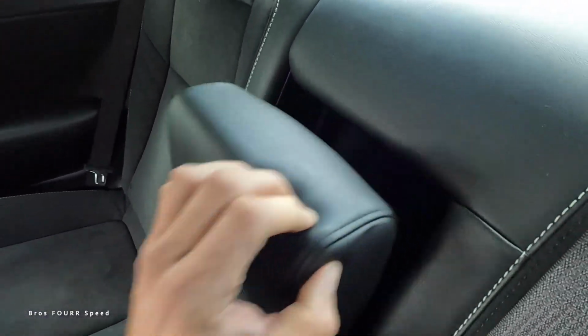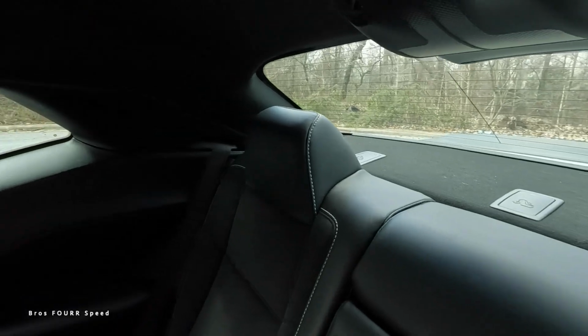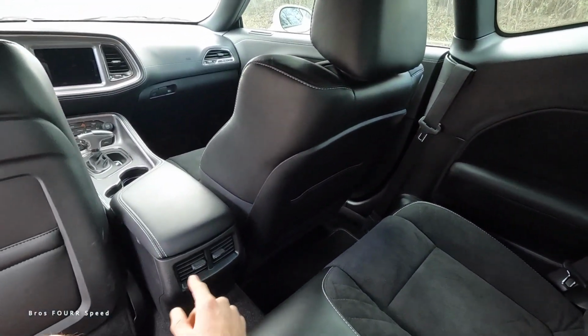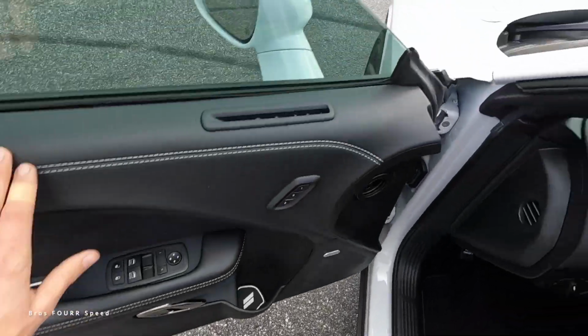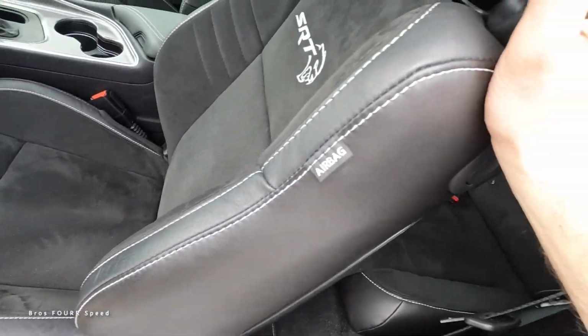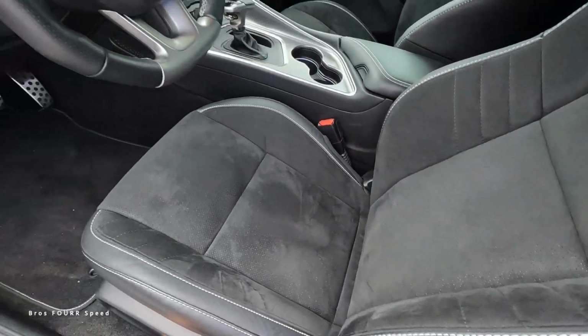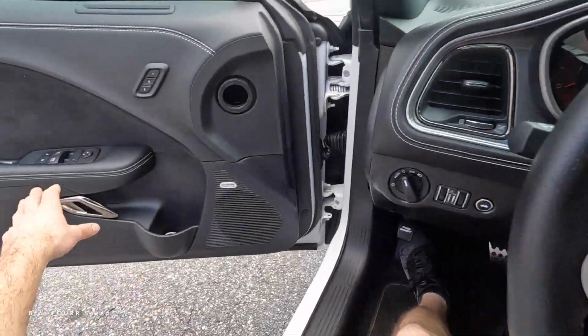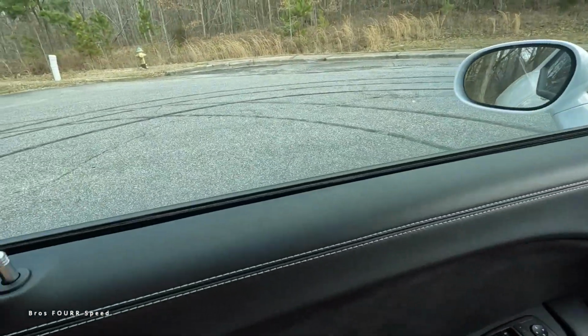You have an armrest in the middle along with two cup holders if you don't have a middle passenger, and a good amount of visibility with those windows. There's also climate adjustments, so that way you can get some airflow into the back. So it's pretty practical if you have other full-size adults that you're wanting to put in the other seats. And this is a low vehicle, so it's easy to get in and out of.